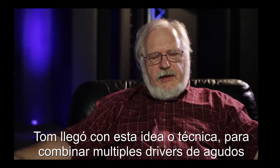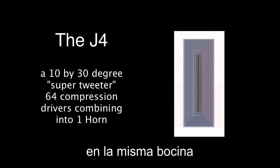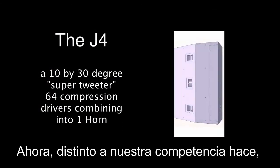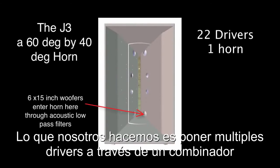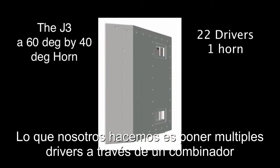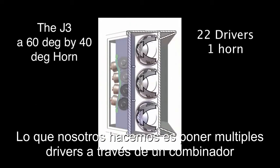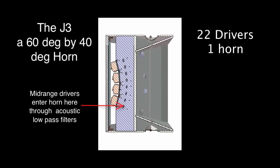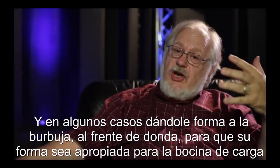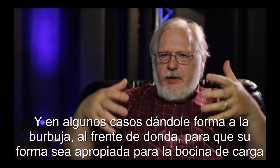Well, this was the next generation of the development of the synergy horn. Tom came up with this idea, or this technique for combining multiple compression drivers into the same horn. Now, unlike what a lot of our competition are doing, which they'll take multiple high-frequency horns and just put them very close together, which, by the way, doesn't really work, what we're doing is taking multiple drivers, putting them through a combiner, and combining their output seamlessly into the horn. And in some cases, actually shaping the bubble, so that sound bubble, if you will, that wavefront, as it enters the horn, is appropriately shaped.